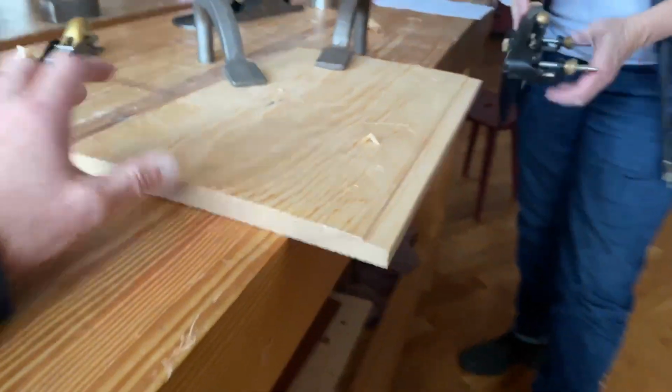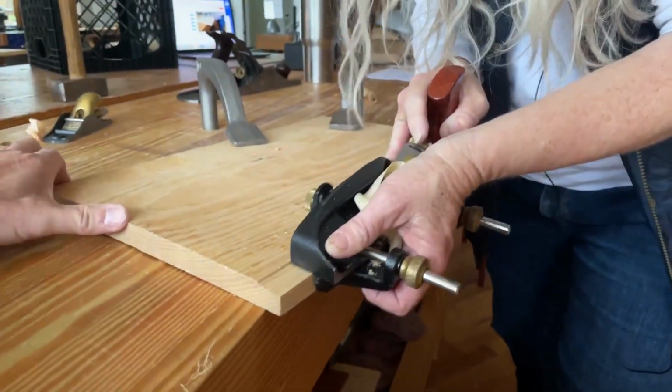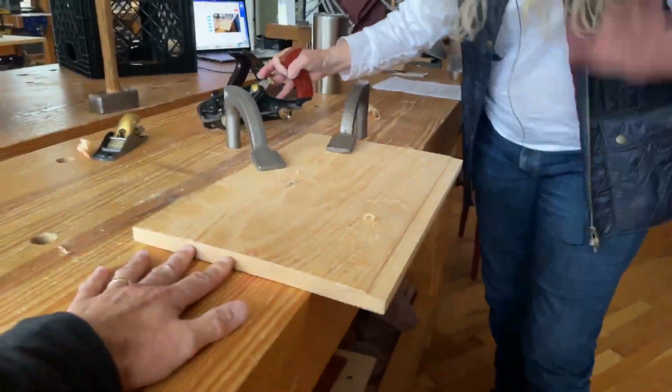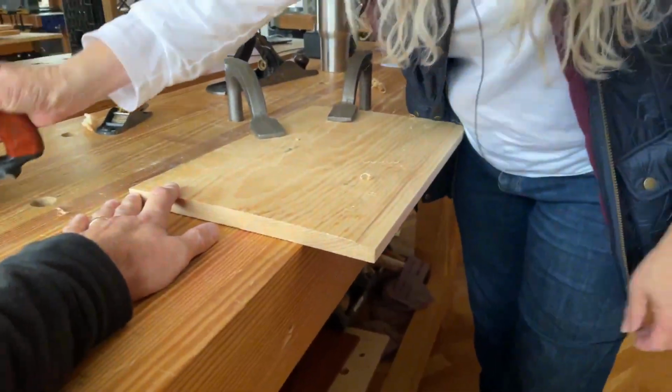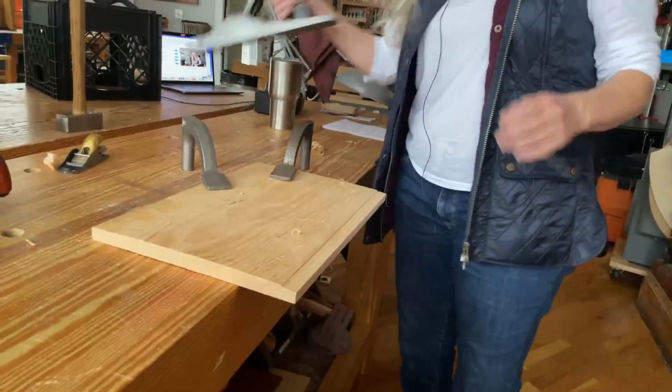Okay, so now that we have a rabbet cut, it's going to move. There it goes. You're very important. Okay, we're going to put that pesky plane aside. Work holding is always the most difficult part of any woodworking project, I find, especially on camera.